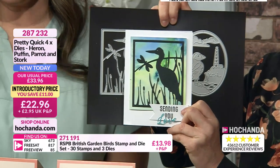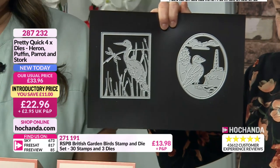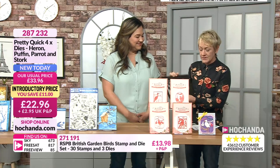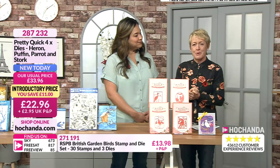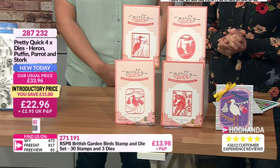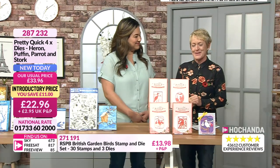Yeah, just that silhouette. A nice, vibrant background with a black die cut on the front, and you're done. What a great concept. £22.96, saving £11. It's a great deal. These aren't RSPB related, but you're more than welcome to pop these into your basket or buy these on their own. 287232 is your item number. Absolutely love those. You're going to have a lot of fun with those when you get them home.